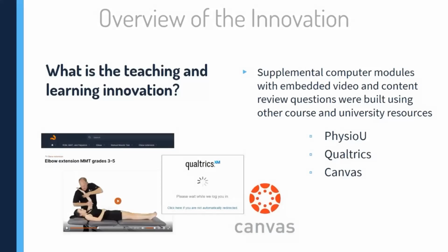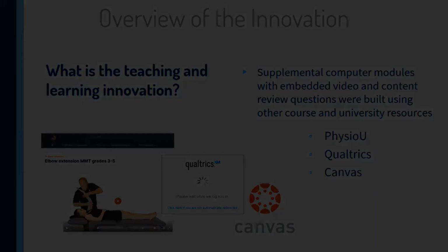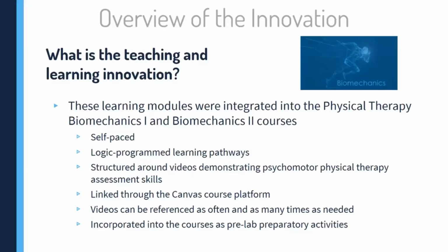PhysioU is a standardized online reference tool using clinical-based guidelines, and it is a required resource for students across multiple courses in the physical therapy curriculum. Qualtrics is a powerful online survey tool that allows for building and distributing surveys with programmed logic and analyzing responses. And Canvas is the online course platform used by the university. These learning modules were integrated into the physical therapy biomechanics courses.